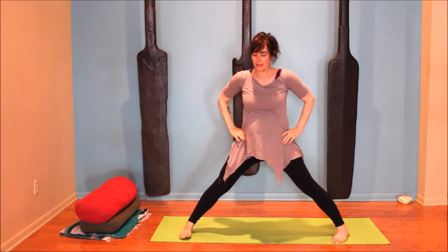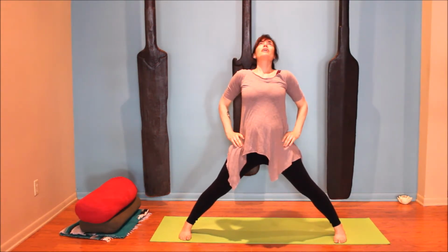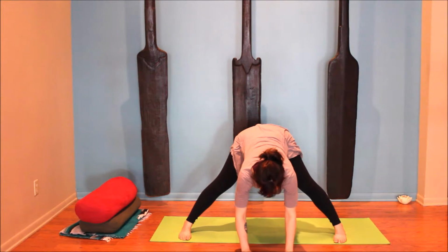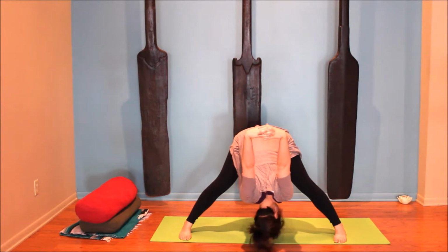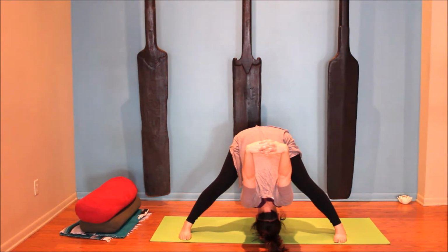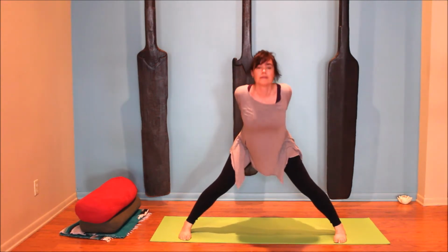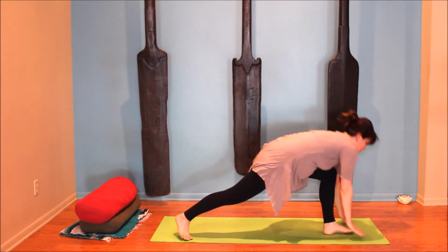Exhale, take the hands to the hips, pivot that right foot so that now the feet are slightly pigeon-toed. Inhale, lift through the heart, and exhale for a forward fold. From here, you can take the hands to the ground, or if it's comfortable, you can interlace the hands and reach them up and over. Relax the head. Knees can be bent any amount. Inhale, lead with the heart to rise back up. And then from here, we're going to flip around to the other side, pivot, and exhale, downward facing dog.